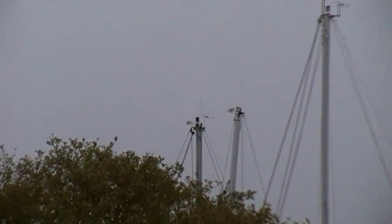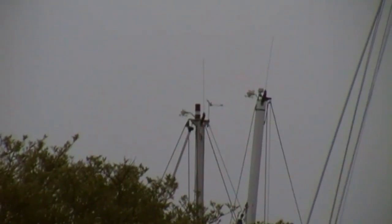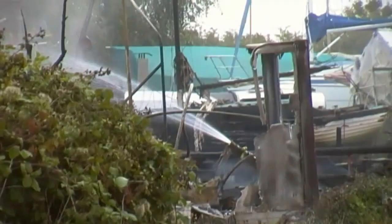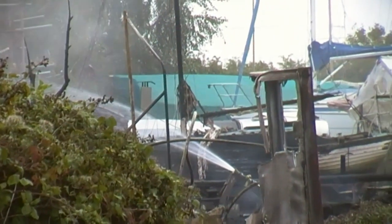So I went through to a different entrance, and that on the left is Serenity's mast. So I knew at least that was sticking out of something, hopefully a boat and not a blob of blue plastic. I then found another way. I couldn't actually see the hull, but this was why they were keeping us out, because they were spraying water onto a shed which had some gas bottles. So at that point I basically went home and tuned into the news to see if I could find any more info.